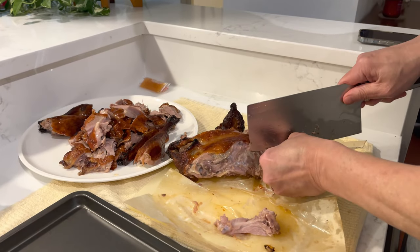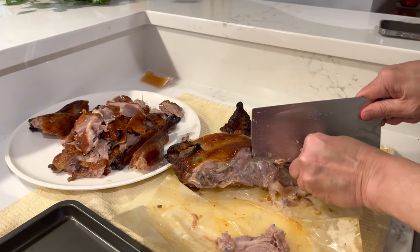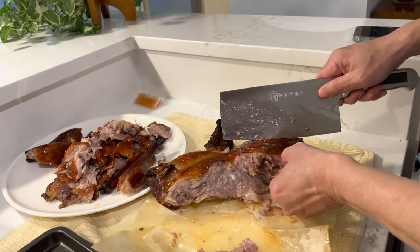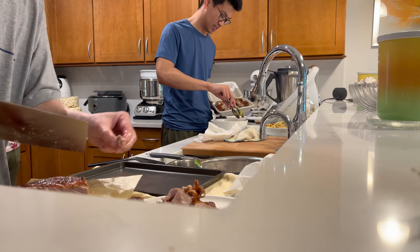Very meaty. Well, yeah, it's a duck. Yeah, but it's a lot of meat. Sometimes it doesn't have that much meat. But this one has definitely a lot of meat. The plum sauce? Kind of smells like nuoc mam. Nuoc mam? No way, it smells like fish sauce. It's like orange.